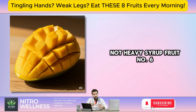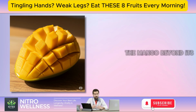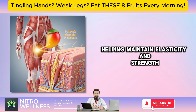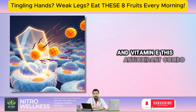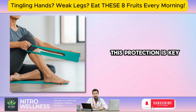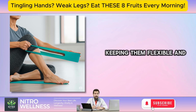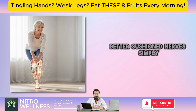Fruit number 6, mango, the elasticity elixir. Next is the king of fruits, the mango. Beyond its delicious taste, mango is an elixir for your tissues, helping maintain elasticity and strength. Mangoes are a great source of both vitamin C and vitamin E. This antioxidant combo works to protect your cells from damage. This protection is key for maintaining tissue elasticity. The antioxidants in mangoes help fight the damage that makes tissues stiff, keeping them flexible and resilient. This leads to better muscle function and healthier, better cushioned nerves.